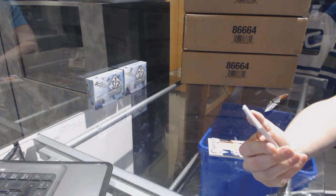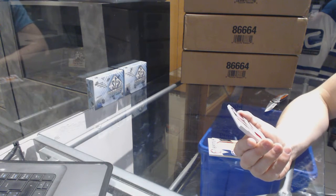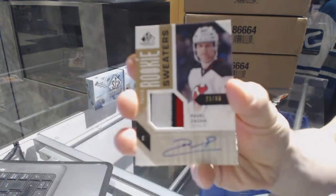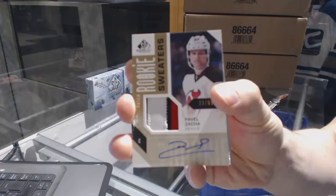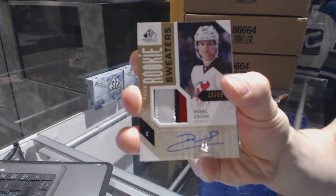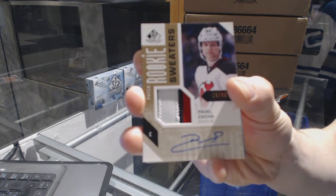Oh, nice. We've got a three-color inked rookie sweaters patch and autograph, number 23 of 99, Pavel Zacha.